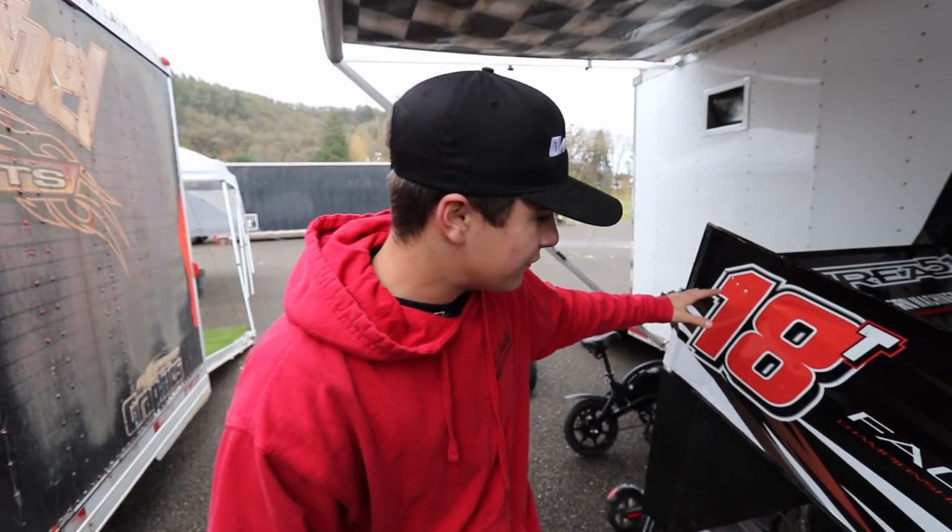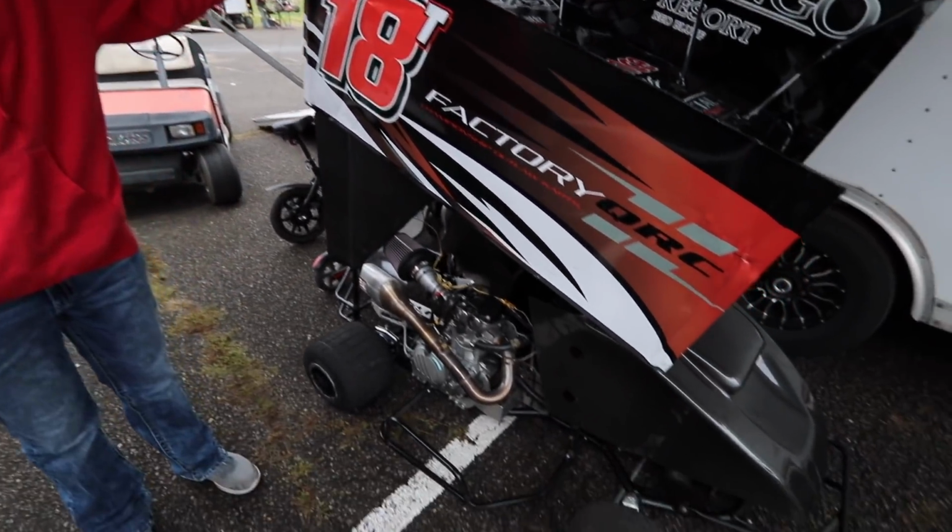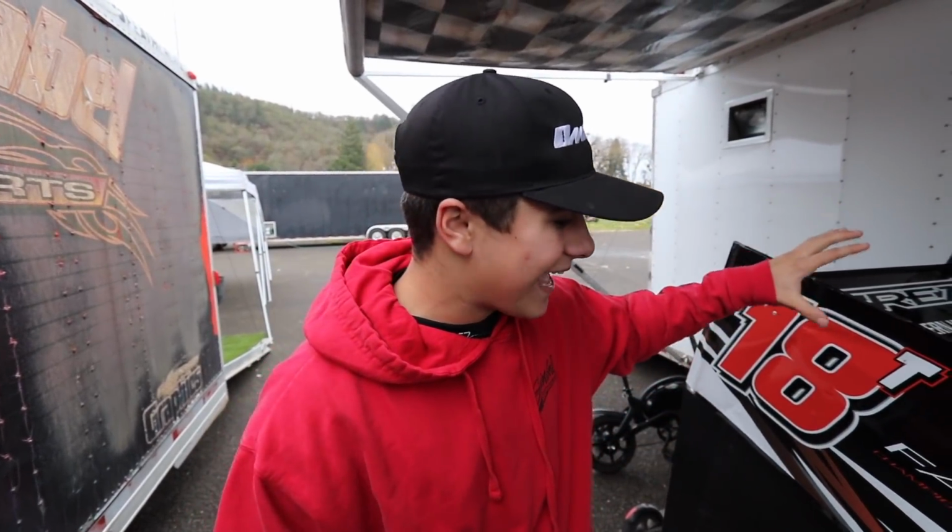Now, I figured we'll head down and show you guys the racetrack, but here's one look at the car if you guys didn't see it all together. Looks about the same as it did when we ran at Roseburg last winter. That was the last time this thing was on the racetrack. So we're gonna be looking for a win tonight. Let's head down and check out the racetrack.